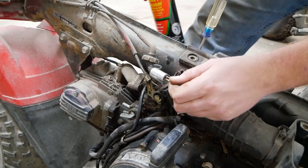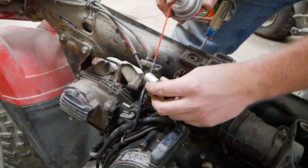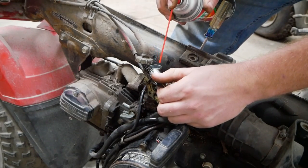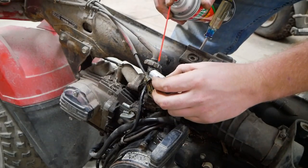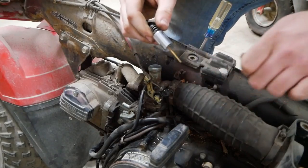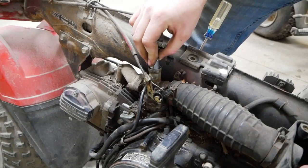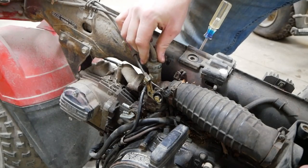If you're ever out riding and you start having some problems where it starts getting lean and stumbling, just pop the top of this carb off, do this quick. A lot of times, if stuff gets jammed up in there, this will clear it up and you'll be good to go. I've done that fix many a time. I think in the last Honda Revival, this is literally how we cleaned the carb, was just like that. And then we were done.